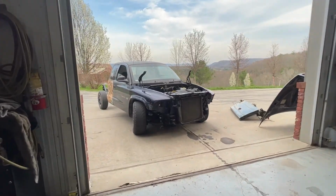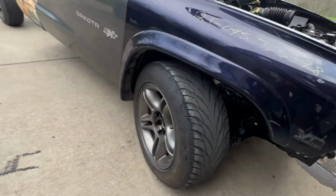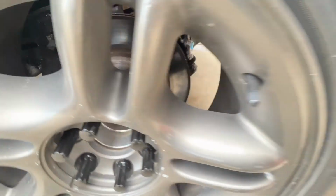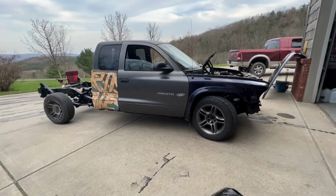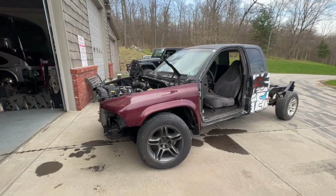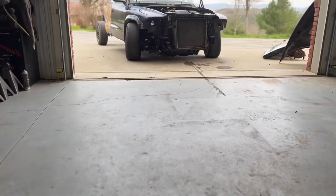To be honest with you, some time has gone by since I recorded the last clip. The front end right now has 3.5 inches of spacers, with the RT wheels, and this is kind of how she sits. She sits pretty dang low. It looks sweet, super low up front here. Now I'm going to be putting the doors on, getting it buttoned up a little bit, just a little bit.